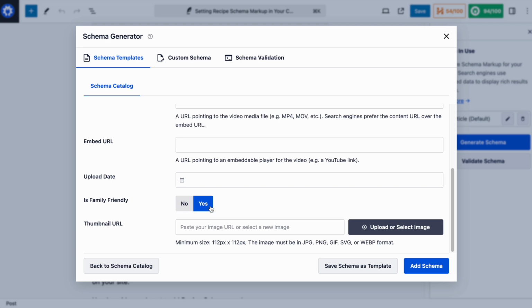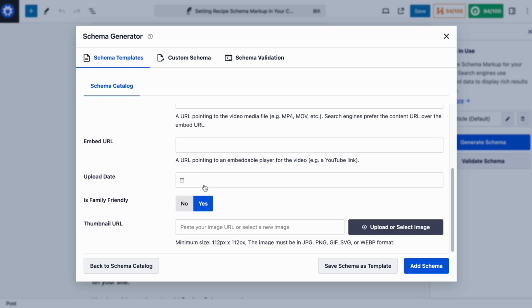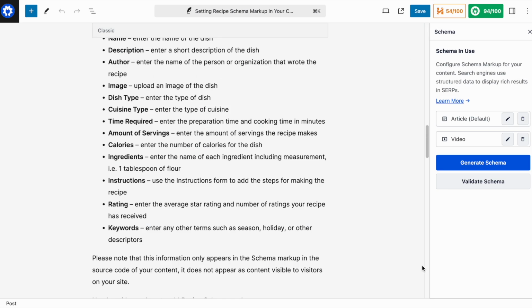Is family friendly? Yes, it is. If it was not family friendly, just select no. Thumbnail URL, if I had a thumbnail for this video, I could upload a thumbnail image here. So I'm going to leave that. Again, you don't have to fill out all these fields. I've got basically the bare minimum to create video schema data for the video on this page. And then I'm simply going to click the blue button that says Add Schema.